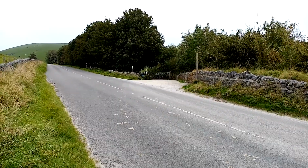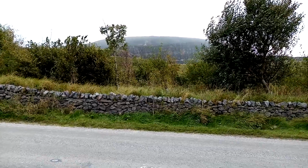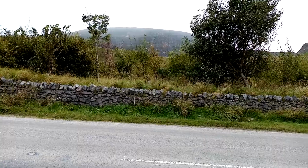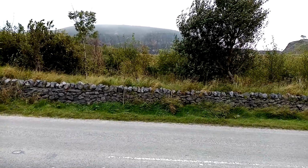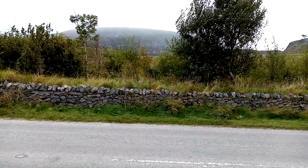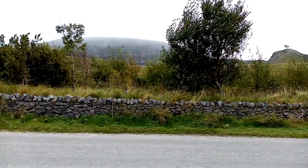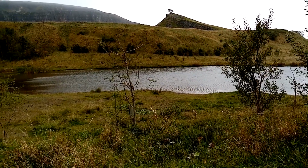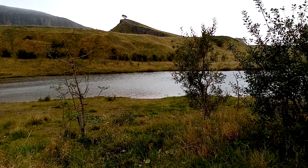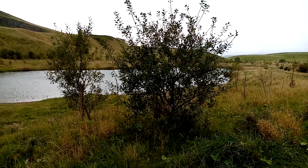The bridleway's just popped out onto a road now, just below the quarry. So we turn left, just head down the road with the quarry on the left, past a small lake, and then I think there should be a footpath to the left very shortly. So we're on the road for less than 100 metres, and then there's a sign for a footpath to the left, just to the side of the little lake.